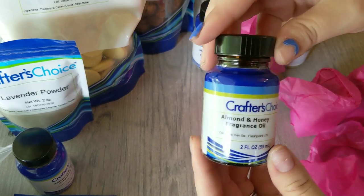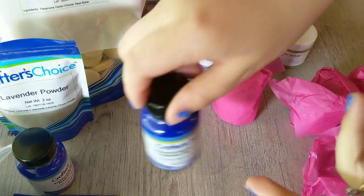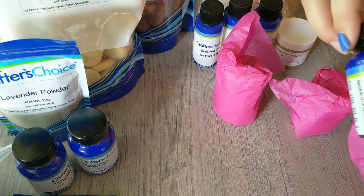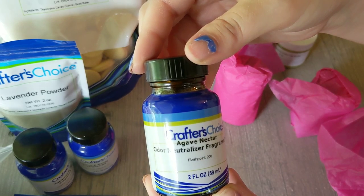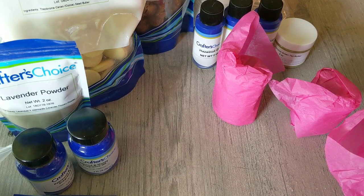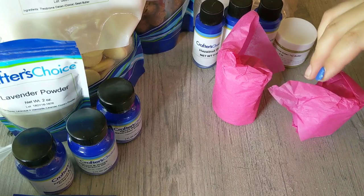Almond and honey. This is like my favorite scent ever. Ugh. It's like a buttery smell. Like a buttery almond. So good. Agave nectar odor neutralizer fragrance oil. And it just smells almost like Febreze. Like the classic Febreze.